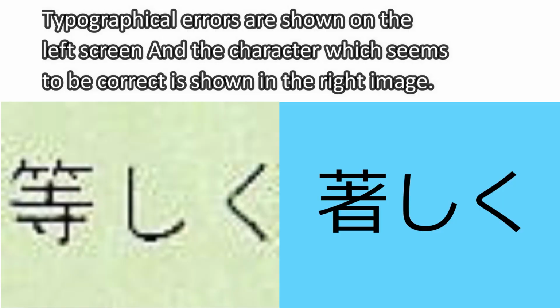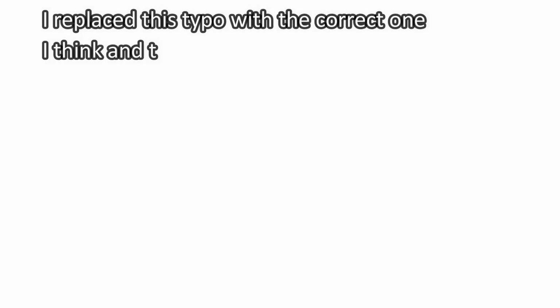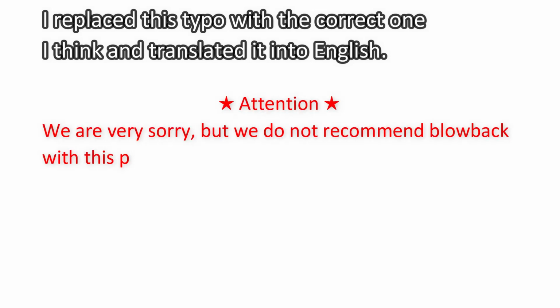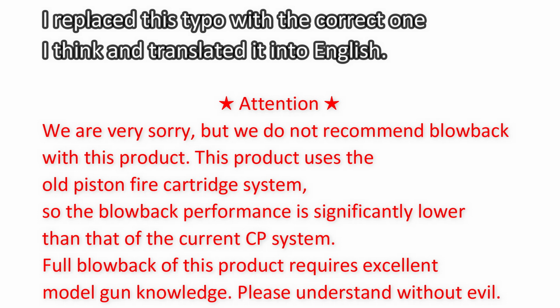Typographical errors are shown on the left screen, and the characters which seem to be correct are shown in the right image. Also, this is not the mistranslation often seen in recent years. I replaced this typo with what I think is the correct one and translated it into English. Attention! We are very sorry, but we do not recommend blowback with this product.